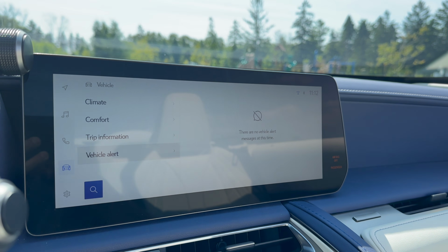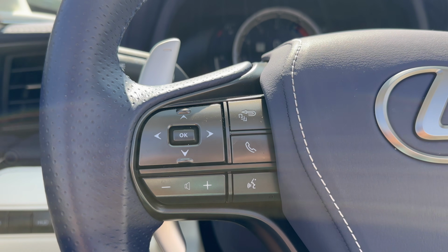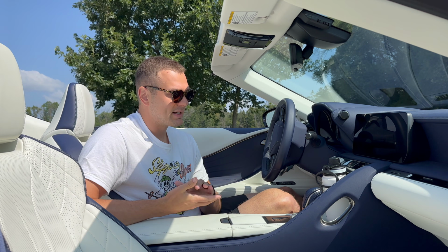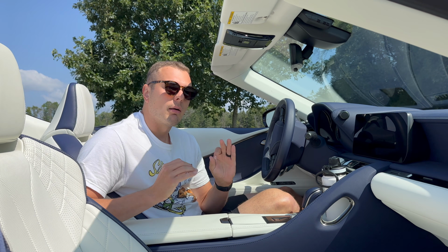All of it is the same technology stuff that we've seen in all the Toyota Lexuses that we've covered. You've got 360 camera. You still get your egg view. You've got over-the-air updates, and you even get Toyota Safety Sense 2.5 as standard. So you get loads of safety equipment, great new technology, it's easier to use, and it just makes sense. They've fixed the only problem with this car.